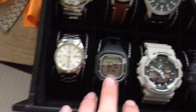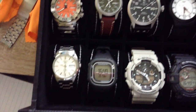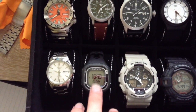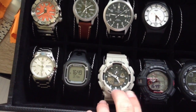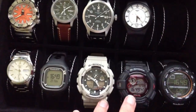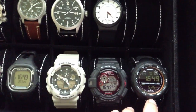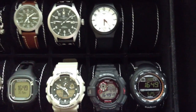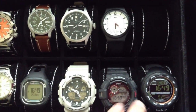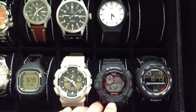And then this is something I literally only have for running. I have my Garmin that I use for tracking my running workouts. And then I have a couple of G-Shocks that I use for deployments and military type stuff. And also a Suunto Vector that I use for the same. And I'll probably narrow it down to just one or two of these left over at the end. And that's it. But for now I've got all four.